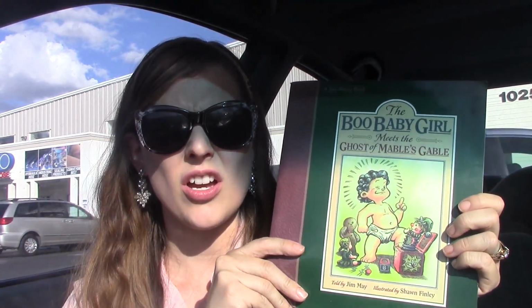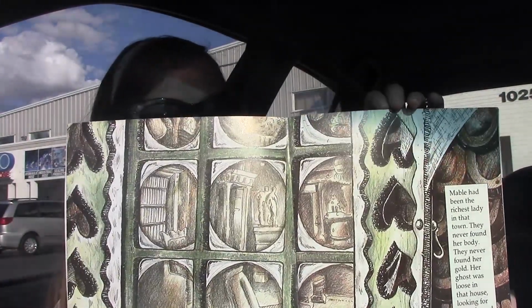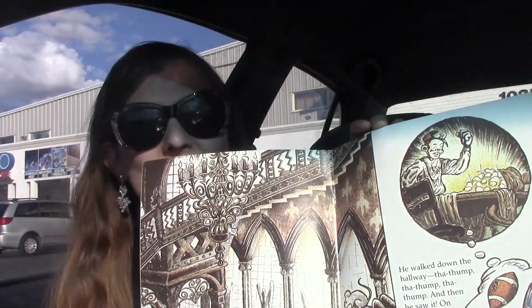This book is on the more silly spectrum of Halloween books, so it's definitely not one to scare. It makes my kids laugh every time I read it. It's kind of like that joke, if you've ever heard that one, I am the ghost with the big black eye. It's the same type of thing in a story. But it's got some really cute illustrations, and the Boo Baby Girl is just darling, and there's a really good setup and payoff, and kids just absolutely love this book. They're just laughing. So I highly recommend that one. I don't want to give it away because it's really fun.